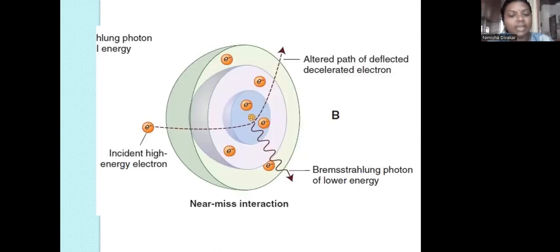So when an incident high energy electron comes near the nucleus, it alters its path, deflects or decelerates, which produces a Bremsstrahlung photon of lower energy, which is known as near miss interaction.